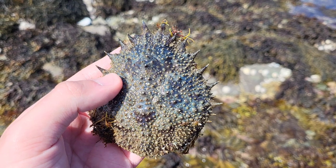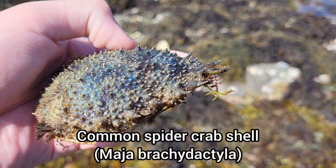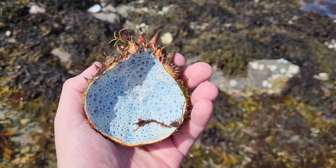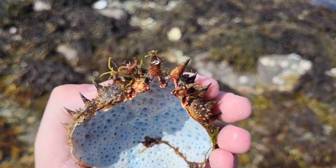This is the first time I've seen a spider crab shell with this incredible blue coloration, another really interesting find, although I'd still love to find a live spider crab soon.